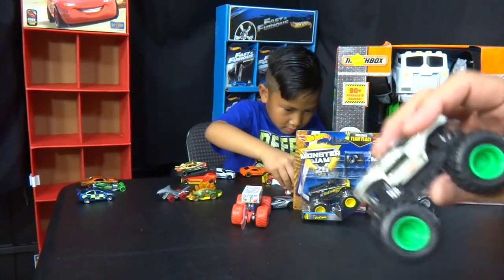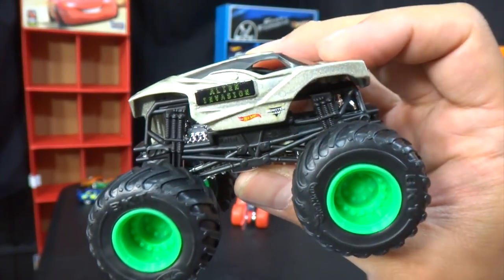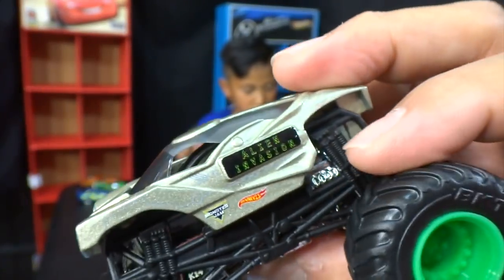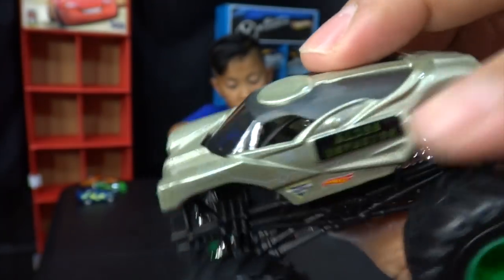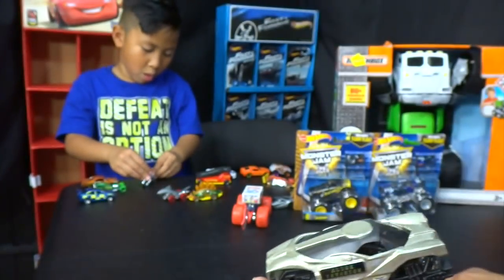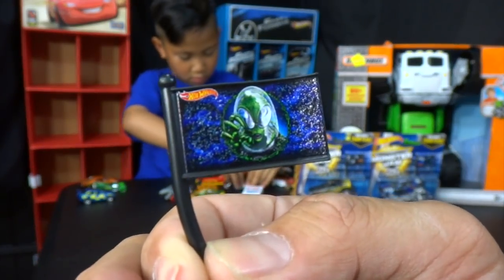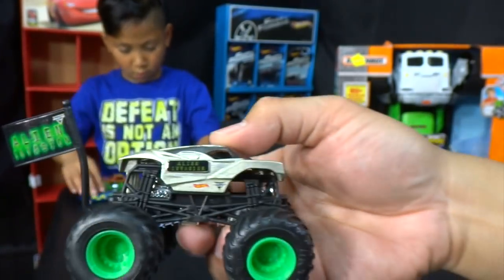So here's a new truck for 2017. This is Alien Invasion. Some green wheels. Weird looking body. Here is the flag for Alien Invasion.